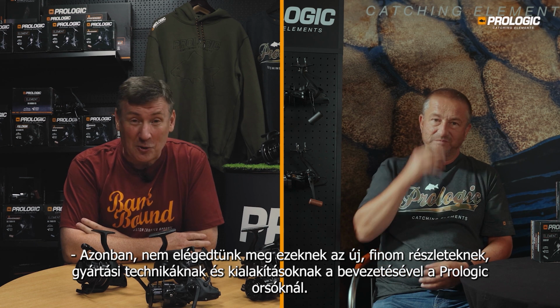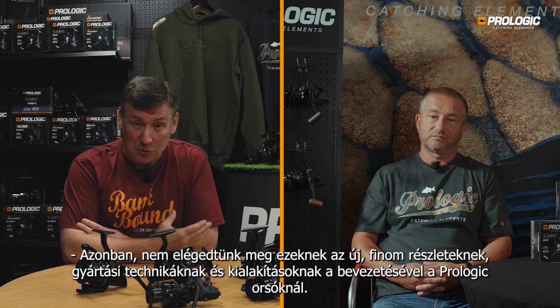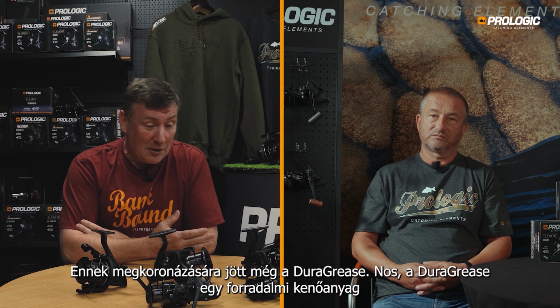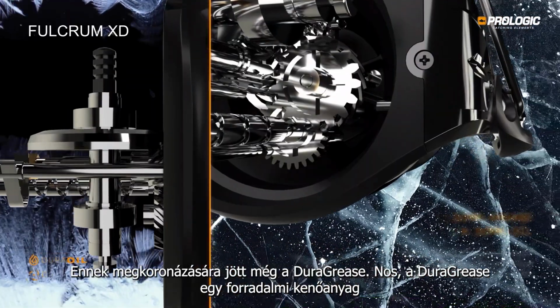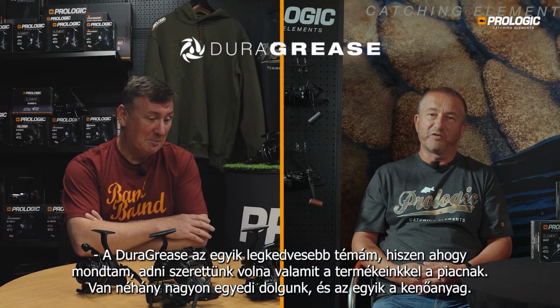But it wasn't just good enough to implement all these new fine details, new ways of engineering, new construction ways, investments and designs into the Prologic reels. To finalize it all, we looked at the Jura grease. Now, the Jura grease is revolutionary as far as grease goes. Jura grease, that's really one of my favorite topics.